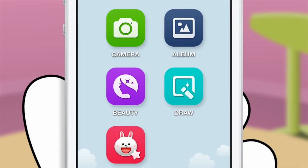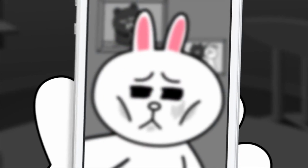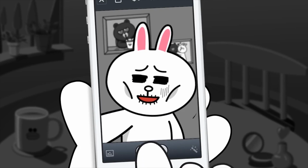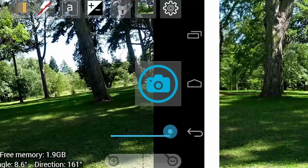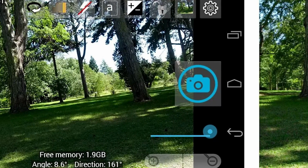Line Camera is another filter style camera with 20 filters, frames, stamps, and other additions. There's also a set of basic editing tools at your disposal should you need them. It's also wildly popular.